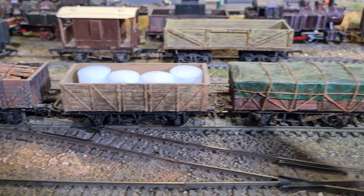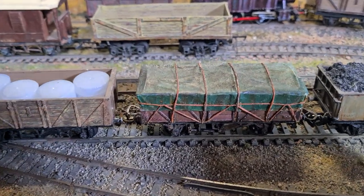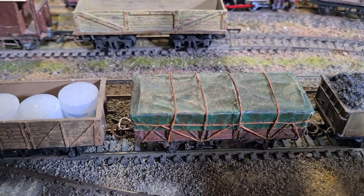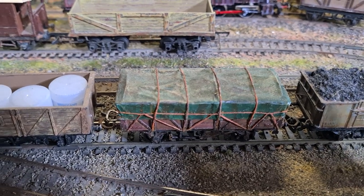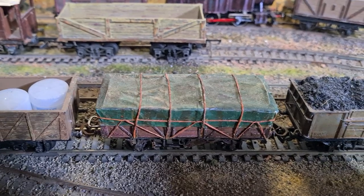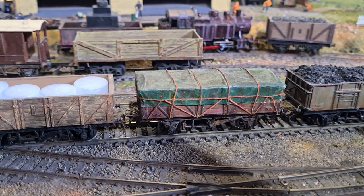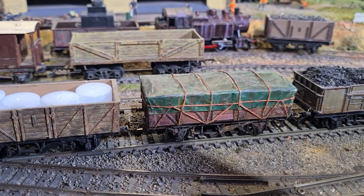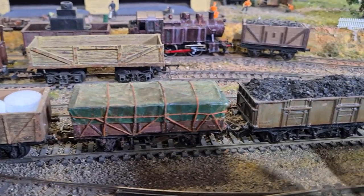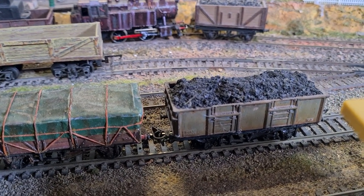Bloody annoying. And that one, the tarped one, that's just a bit of foil I crinkled up and painted and tried to make it look as real as I could. The string doesn't look very convincing as a rope. I'll have to find something else. I thought that would work, but yeah, I don't know. Maybe if I painted it a bit darker or varied the colour through it a bit, it might be more convincing.